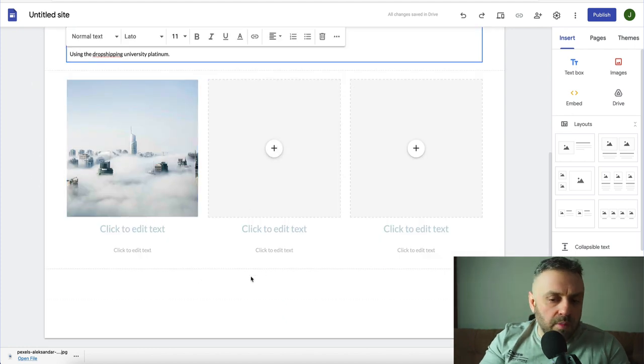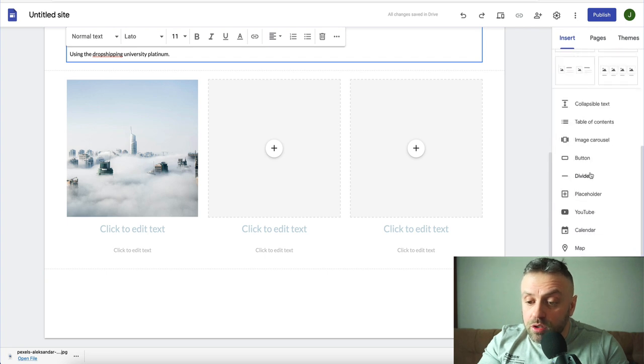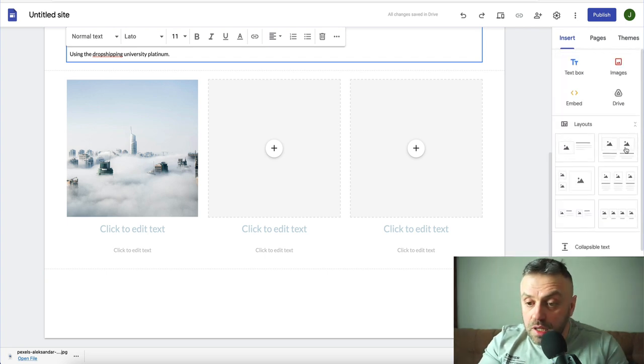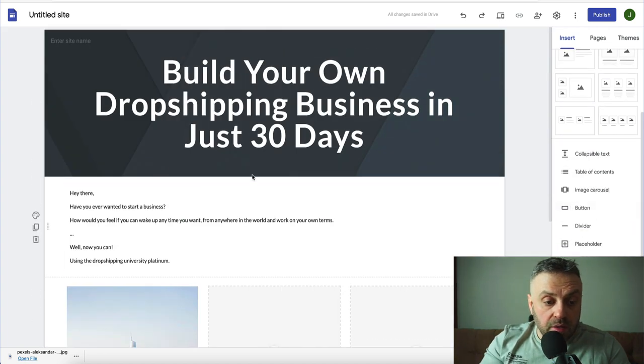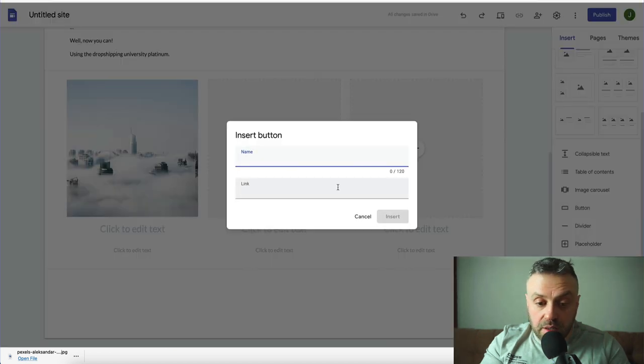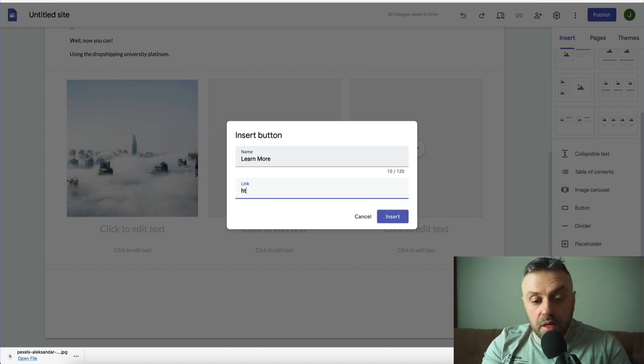Then you can talk more about the landing page. You don't have to make it very, very long. But what's important is the call to action, right? You're going to have a call to action. And you can do that using a text box. You can do it using a button right here. So I can drag this button here. Take a look at this one. We're going to click on this. And you can insert the button. So the name is buy it here, learn more. And then the link is to the site.